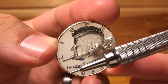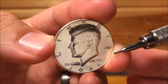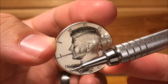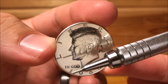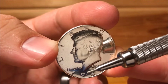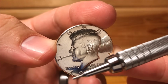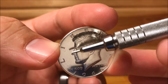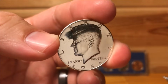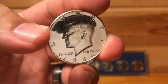Now take a look at the devices, especially Kennedy's profile. Notice how the pencil becomes very blurry at that point. The Kennedy profile has a cameo contrast on it, and that would explain why you cannot see a really good reflection of this mechanical pencil going through the entire coin. In the mirrored areas, the flat fields right here, that's where you're going to have your mirrored look. So this is the best example of a cameo contrast coin in a special mint set.